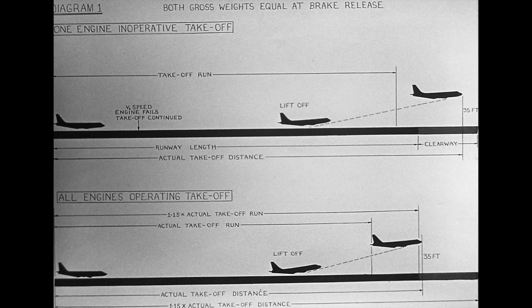Now, the lower picture, on the other hand, shows a normal all engines operating takeoff. By the way, the top one showed one engine inoperative. And in this case, again, according to the regulations, this distance must be increased by 15%. So the possibility arises that in the all engines operating case, because of factoring, it may need more runway and distance than the one engine inoperative case.